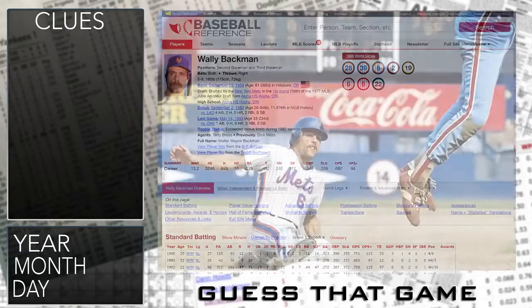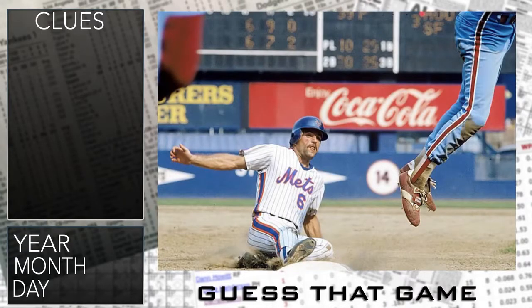Now, if we go back and look at that picture, the number of the Mets player sliding into the base there is definitely number 6. So we can go ahead and say that that is definitely Wally Backman, and he wore that jersey number between '81 and '88. So we know this game took place sometime around then.